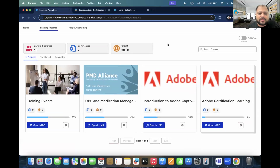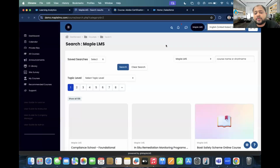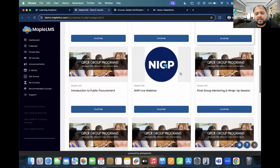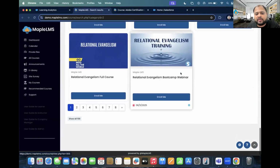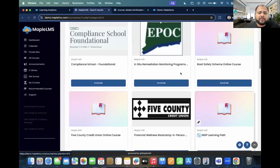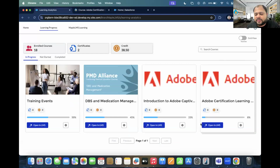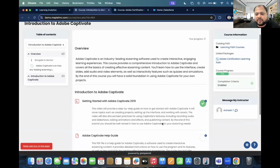There are different pages that a customer can navigate into through this integration. So we looked at an example on how we can access an exact course or a training that I'm enrolled into. I can also click on MapleLMS Learning, and this would again send me inside the LMS environment, but this time on a search page where I can search and find a training or a course that I'm interested in and simply enroll myself into that course. So those are a couple of ways on how individuals navigate to the LMS through a single sign-on.